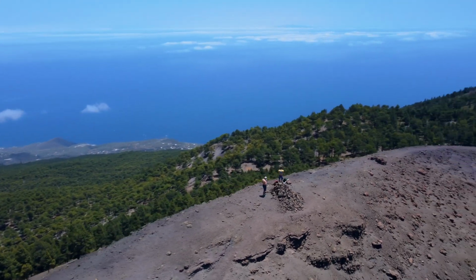looping our hike around another volcano, El Dulancero. This hike took us 4 hours and 30 minutes and was really challenging and tiring, but also very rewarding.